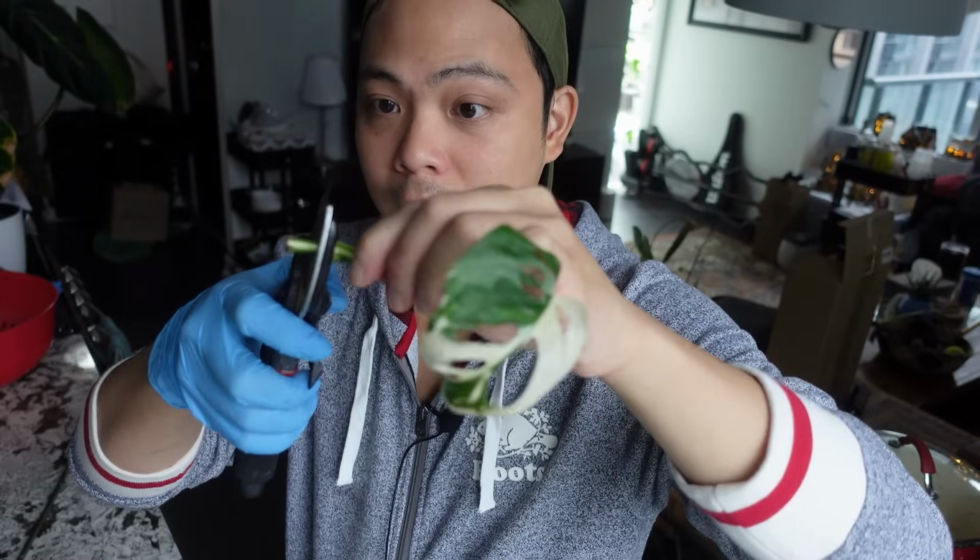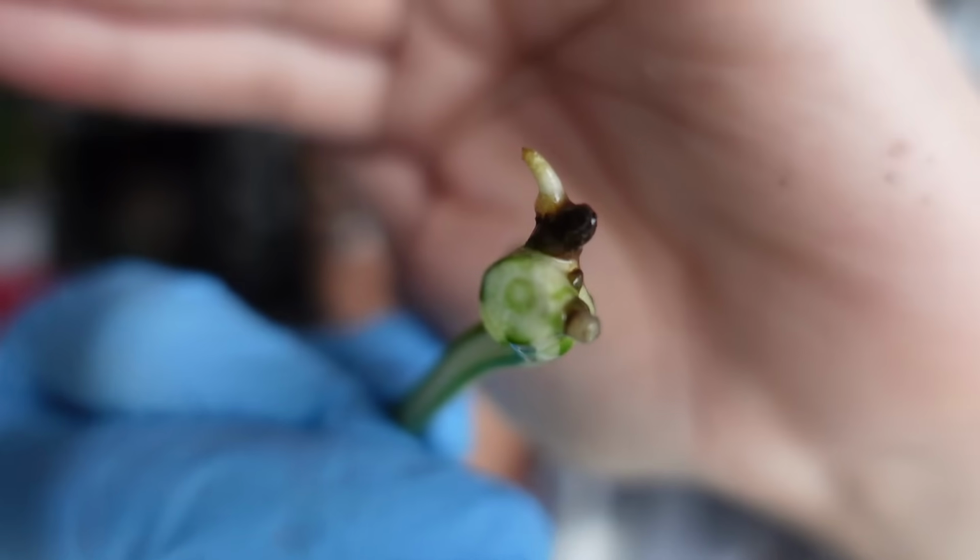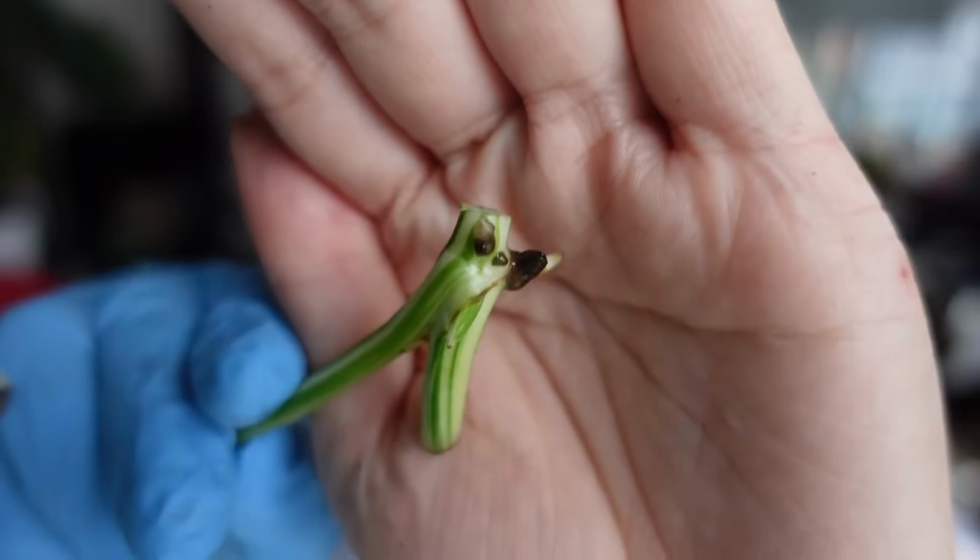From the point you cut, that's when you can conclude, okay, let's do this. If it's still viable, it's still viable. Look at that, it's nice and cute. If it was brown, like the color that I showed you, and I already cut this close to the aerial root, I would just toss it.